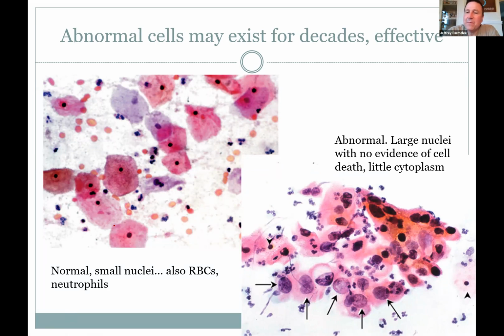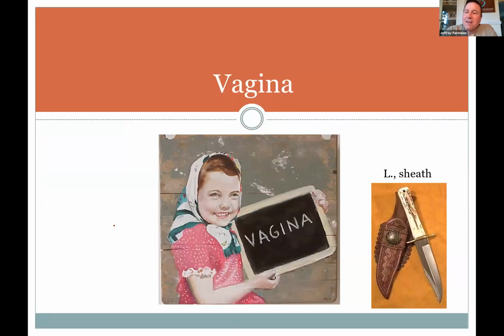Yep, so it's a test for early warning of cervical cancer, which can grow for years. And if you can catch it, then you can do something about it. But if you don't ever get tested, then you're allowing it to grow and spread. All right, we're pretty much done with the uterus. We're really covering this well here.